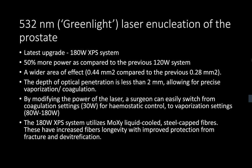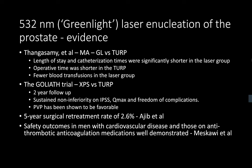Regarding the evidence for green light laser, what is the outcome of the Goliath trial? The Goliath trial was a non-inferiority trial comparing green light laser to TURP, with follow-up over 24 months, which showed that green light laser is non-inferior in terms of improvement in Qmax, IPSS, and quality of life. Also, green light laser proved safer, with less incidence of bleeding and perioperative complications. However, in the Goliath study, the size of the prostate was limited to 80 mL only, and patients on anticoagulants were excluded from the study.